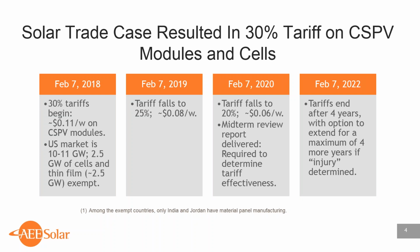According to Green Tech Media, it's expected to reduce the pipeline of solar construction in the US by 11% through 2022. That's 7.6 gigawatts roughly over the next 5 years, unless the tariff remedy is changed sooner than that. So in front of you, you can see the basic structure of the remedy imposed in the President's proclamation, which is a tariff on modules and cells that declines over the course of 4 years. We can go to slide 2.